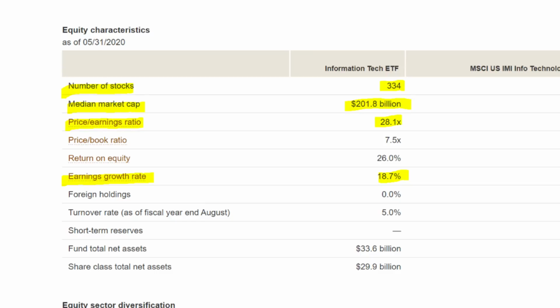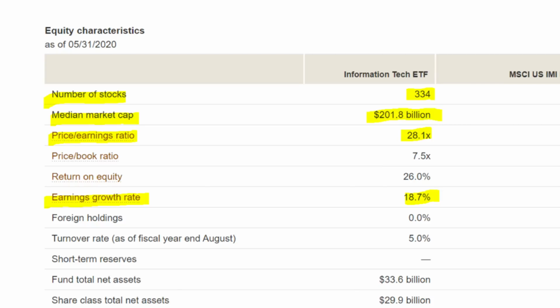And if we dig a little bit deeper, we do find that the fund is trading at a pretty high PE ratio of 28. However, this is pricing in an earnings growth rate of 18.7% per year, which is astronomical, so that does deserve the valuation. Not only this, but the median market capitalization of the companies within this ETF is sitting at $200 billion, which is very high and safe for most investors. And we generally find that technology companies have some of the best balance sheets out there, so it really doesn't concern me over the next recession that it will drop significantly.